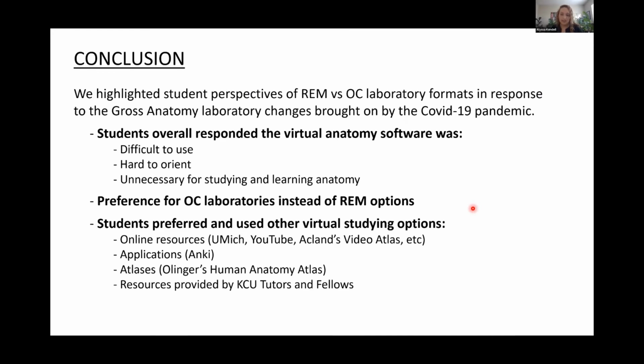So this study highlights and brings a unique insight into the student perspectives of the remote versus on-campus gross anatomy lab formats that were brought upon in response to the changes from the COVID-19 pandemic. So overall, students responded that the provided virtual anatomy software was difficult to use, it was hard to orient, and just at the end of the day was unnecessary for studying and learning gross anatomy in their first year. Students also indicated a preference for the on-campus lab experience over the remote options that were provided.